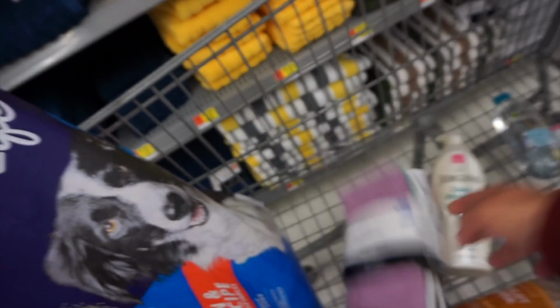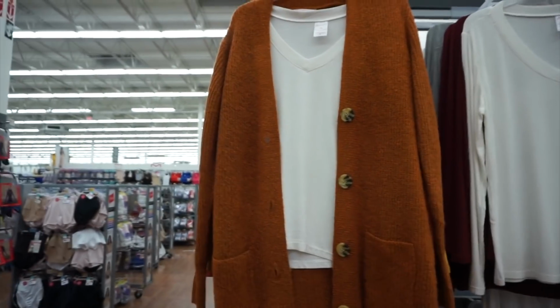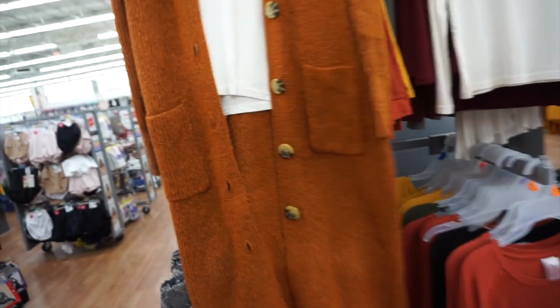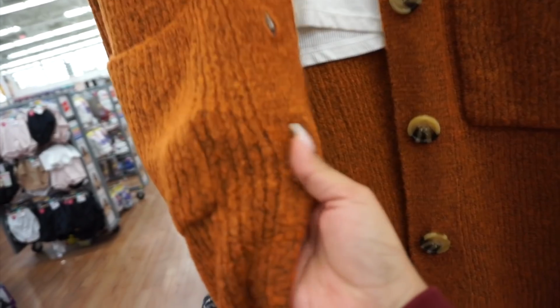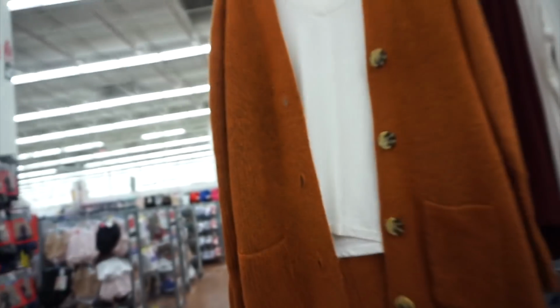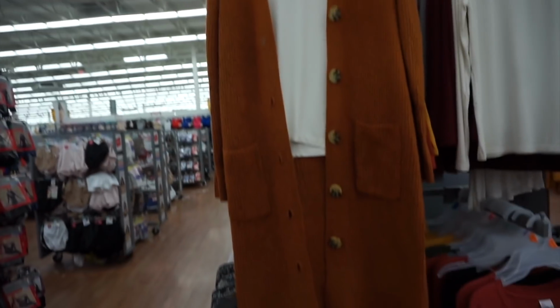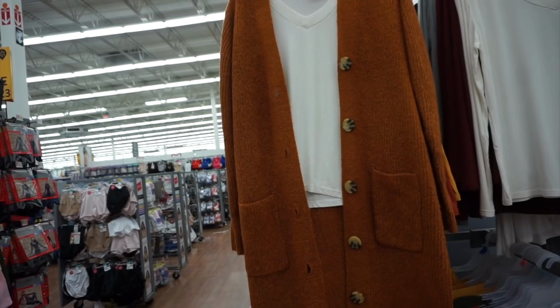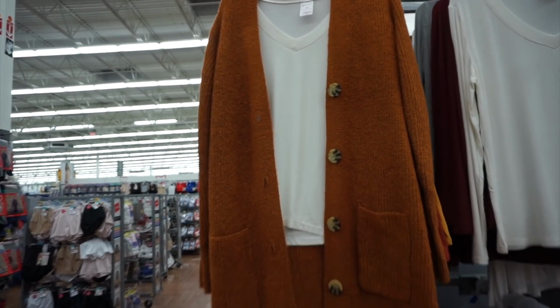I really like them. Okay, so technically this isn't self-care, but I came across this huge, well, it's really long, like a cardigan duster. Oh my god, I wish you guys could feel the fabric. If you guys go into Walmart, look at these cardigans. They're super, super long. So I'm gonna take it like, hello, fall, winter, and it is getting super cold here in Utah.